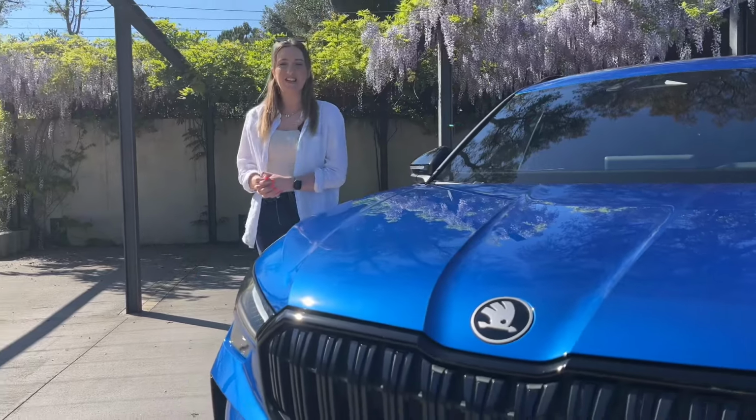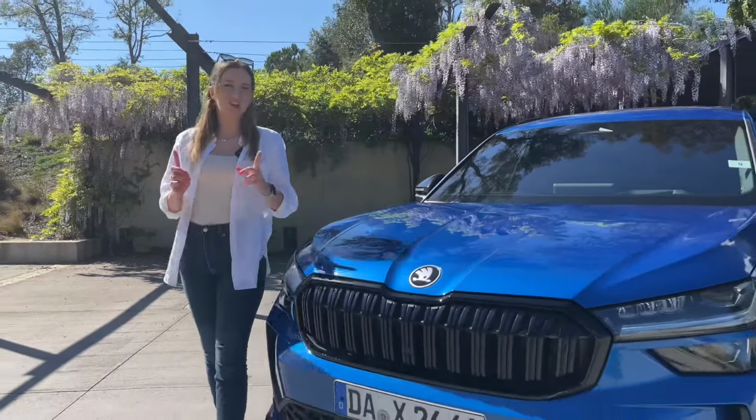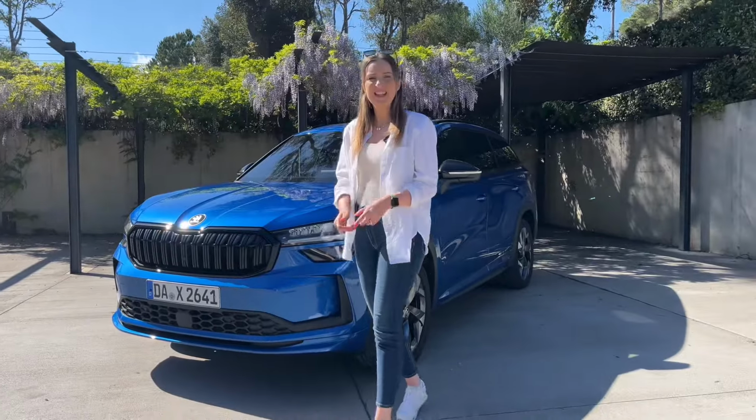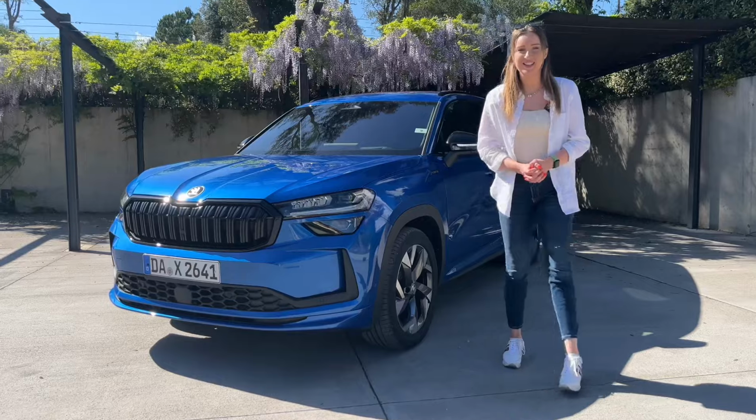This is the second generation Skoda Kodiaq. Now the first generation sold over 850,000 units worldwide. Let's see if this lives up to its predecessor.